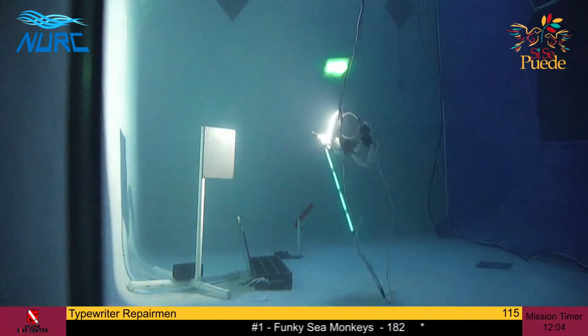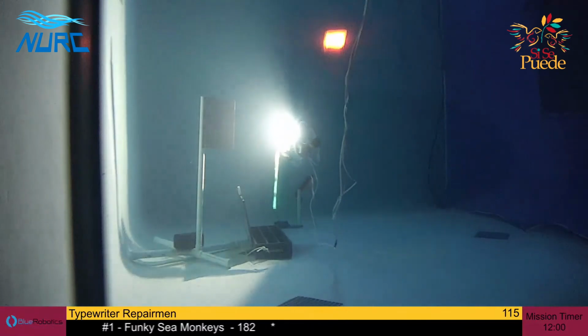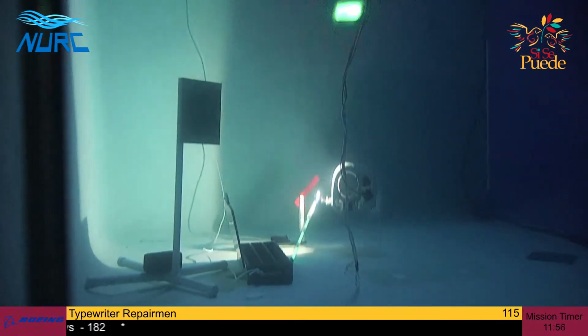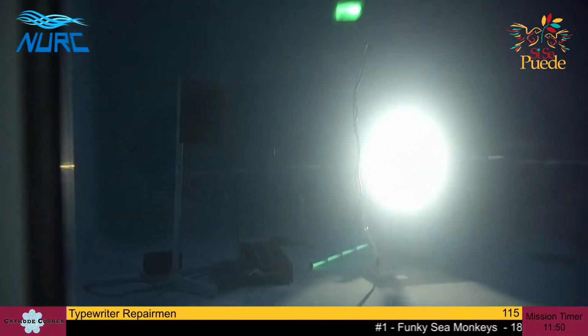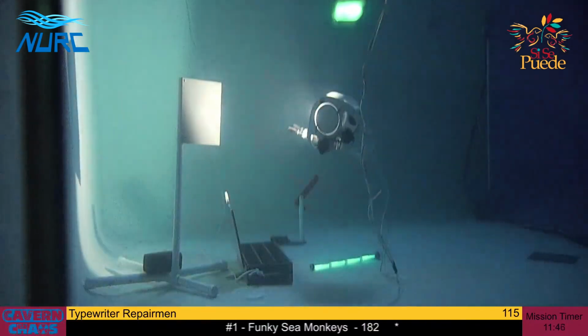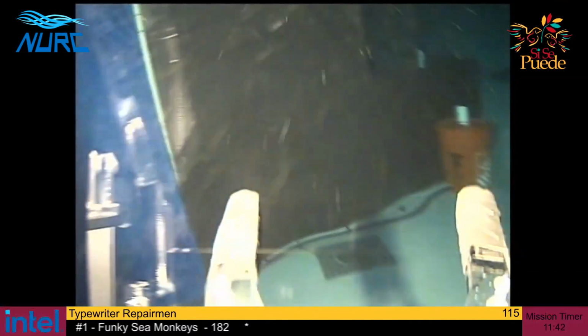Looks like the ROV is trying to clear itself possibly of the fuel rod or approach from a different angle. Looks like they have cleared themselves of the fuel rod, opting to instead go for another mission, possibly removing another fuel rod as well.